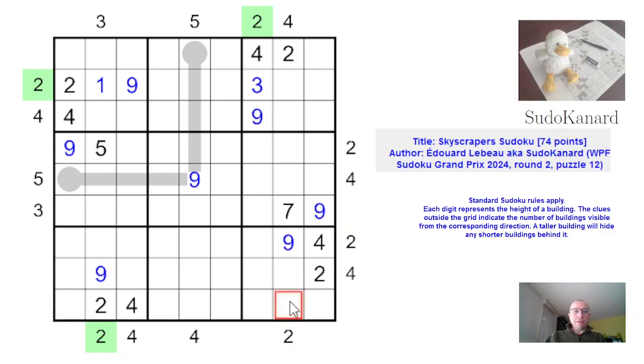And what we know from this clue of 2 is that this cell is bigger than this one, which will be shown by this thermometer. And this 2 is now complete. And it was actually never used, I think. Oh, this 2 here. There's only one way to satisfy this 2, and it's by putting an 8 into this cell.